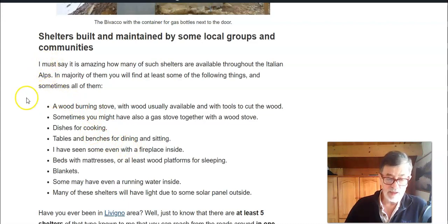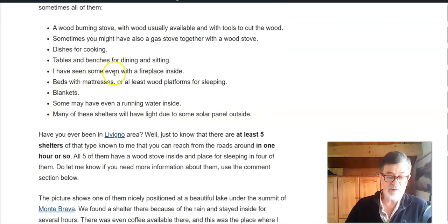So in many of them you will have a wood burning stove and sometimes even a gas stove together. And I have seen one example where there was even a place where you can have open fire in one part of the building. Then you have dishes for cooking and tables and benches, and normally you will always have some place for sleeping with beds and mattresses, and also some wood platforms if nothing else.